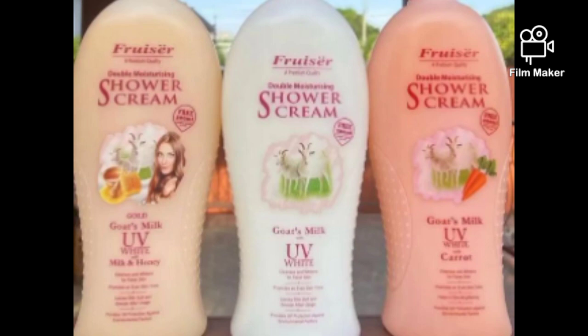Now this one comes in three, okay? They've given us options, you understand? I think we have the one with honey, and then the second bottle, the white one, is goat milk, and then the third bottle is the carrot. But all three shower creams contain goat milk. So that means the white one that contains goat milk, the quantity is more than in the other two, the milk and honey and the carrot.